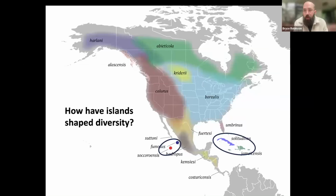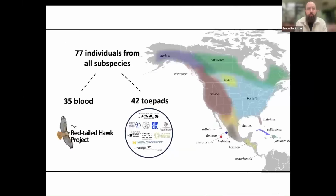Islands have a big role in this, and so we can look at the red-tailed hawk, something that doesn't like to fly over water. Have islands generated a lot of differences for these individuals that are occurring on the islands compared to the continental subspecies? So that's something we're looking into as well.